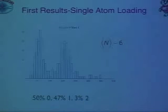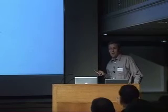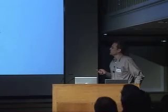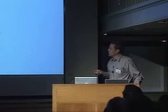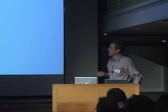Not yet sure exactly what's going on to keep this number from being, this number should have been in the 65 to 70% range, given the fidelity of our single atom Rabi flopping. So this is very preliminary. This is literally taking a couple days off from our other activities to try to do this. But it's very encouraging to be seeing this highly sub-Poissonian atom loading.